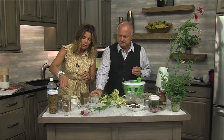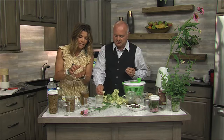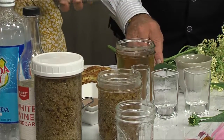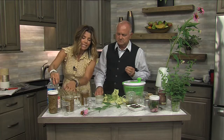Okay, another way to use this is to create some flavored vinegars. You need quite a few flower heads to get a nice flavor. So I filled the jar with the flower heads, probably about three-quarters of the way full. Get them packed in there, and then pour over the top. I use just a white wine vinegar. And then you're going to want to let this set.